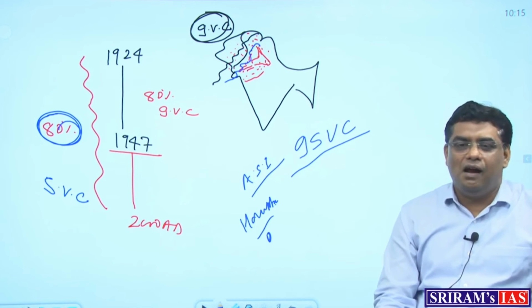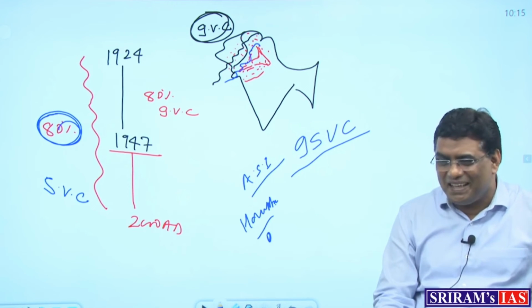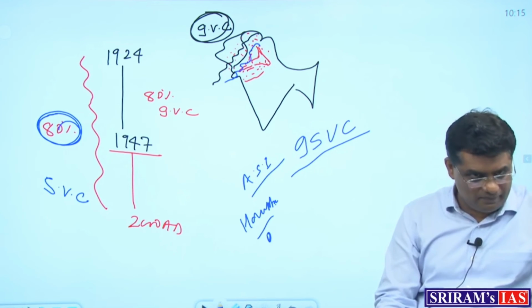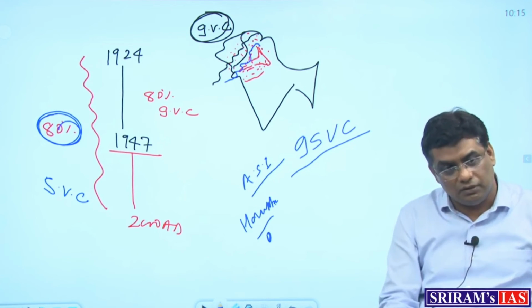Any evidence of material culture, like BRW, black and red pottery they were using. Write it down.